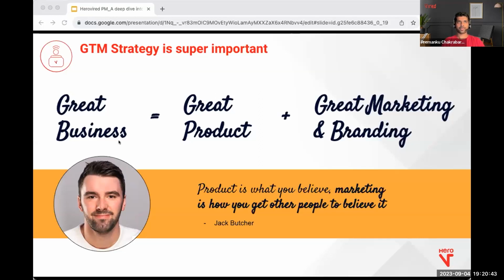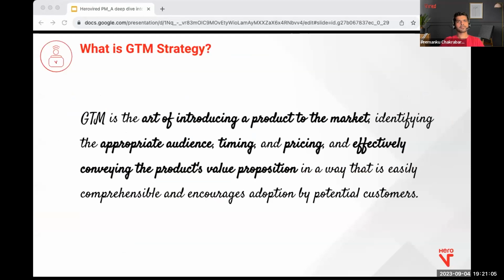Essentially, both of these things are super important. But you can see how great marketing could still give them a lot of sales initially, and then it started dying down, right? So like this quote states, build a great product, but also build great marketing so that you can make people believe in your product and use it, right?